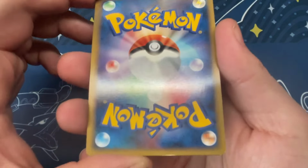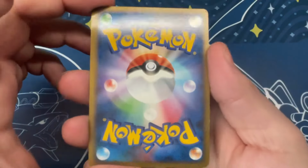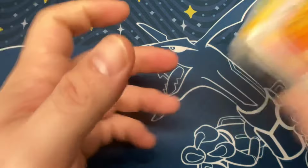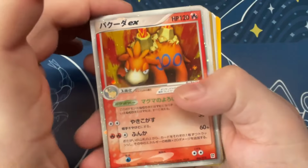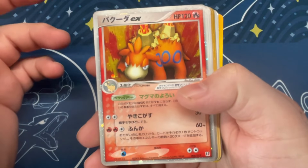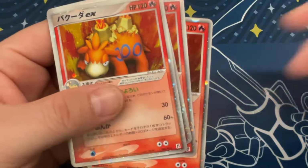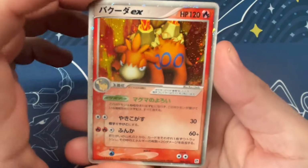Other than that, we got some down the bottom here too. It's got some things, but it's a nice card. All right, we got Camerupt EX from the Camerupt Quick Construct Pack. 1, 2, 3, 4 copies of Camerupt EX, excuse me.